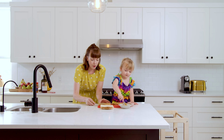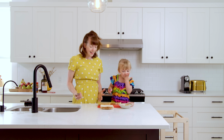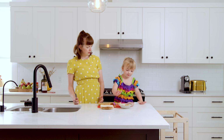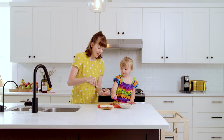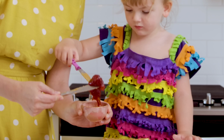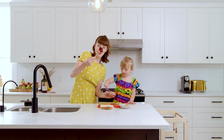Okay, do you think we're ready for the jam, the strawberry jam? Look, mine is ready. Yours is ready. Okay, what happens next? We need to put that on, the strawberry jam. Okay, let's put our knives in. Oh, Kiki's got a lot. Whoa. Jiggle, jiggle, jiggle. Whoa.